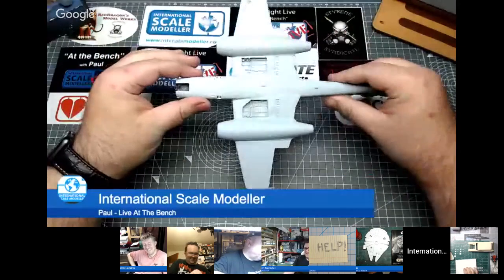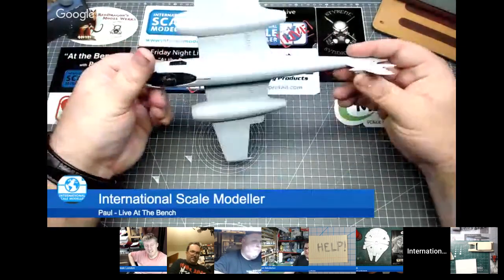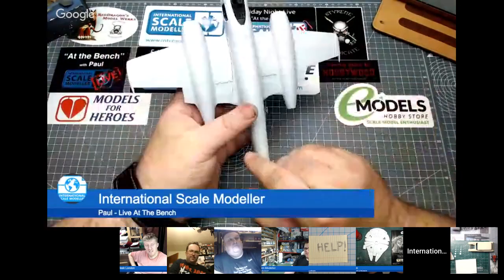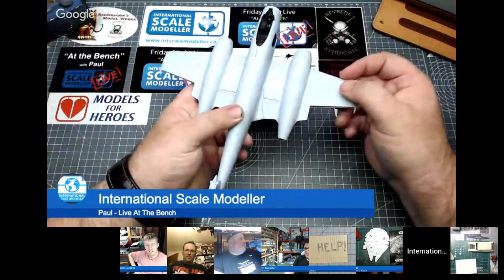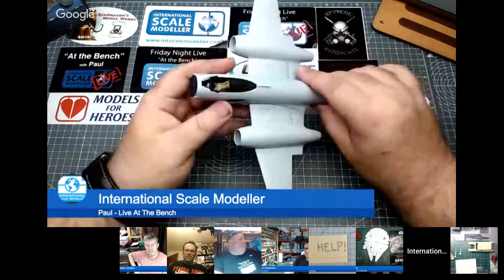So yeah, it's gone together all right. It's not too bad. There's a few seams to deal with and some slight gaps, which actually don't look as bad now as they did the other day. I don't know what's happened there. They don't look as bad today. But yeah, that's getting there slowly.